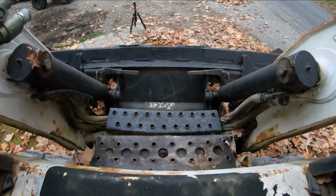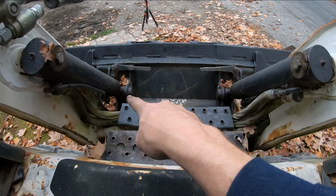This machine is also a great example of bad bushings in your tilt cylinders here. Watch the tilt cylinders and how they move independently from the quick attach plate when I run them in and out.